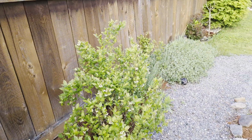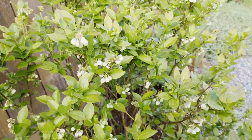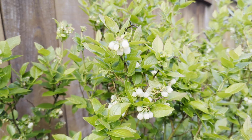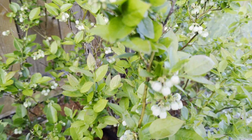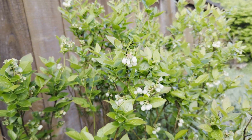Here is one of my blueberry bushes along my pathway in full bloom. Lots and lots of blossoms here on this blueberry bush. Hopefully it has a good season. Last year, although the blueberries flowered so-so with our weird weather, we got very few. It was not a good growing season for blueberries last year, so hopefully this is a little better in 2023.